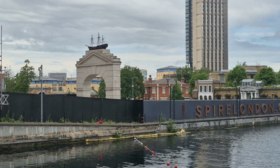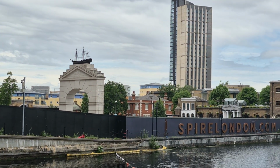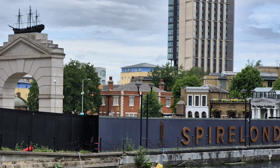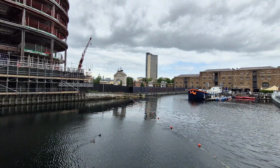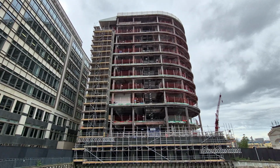So this is, if I'm right, West India Quay, I think. Well, it's Canary Wharf, but West India Quay. If I've got that wrong, I do apologise. Again, unscripted. So yes, you can see that, in fact, this is going up. Now that's a new building, obviously.